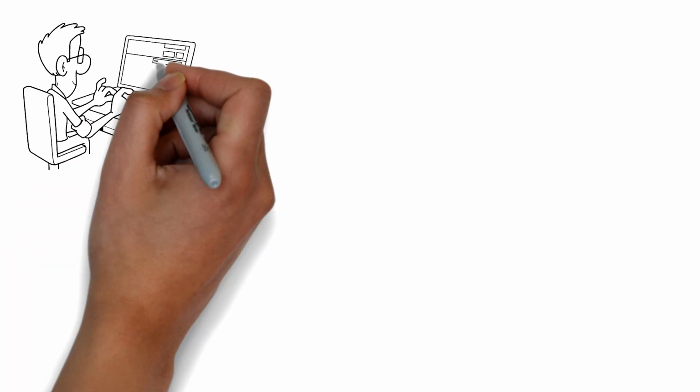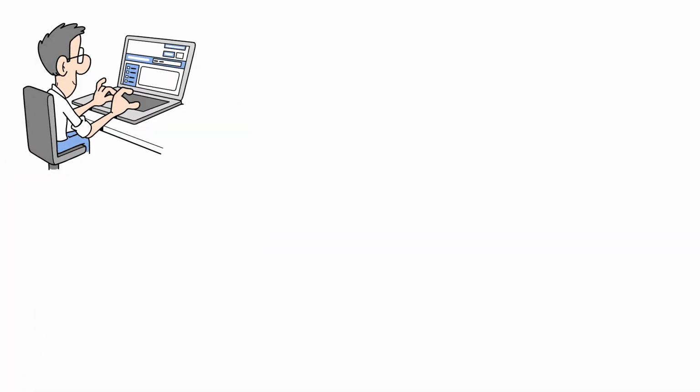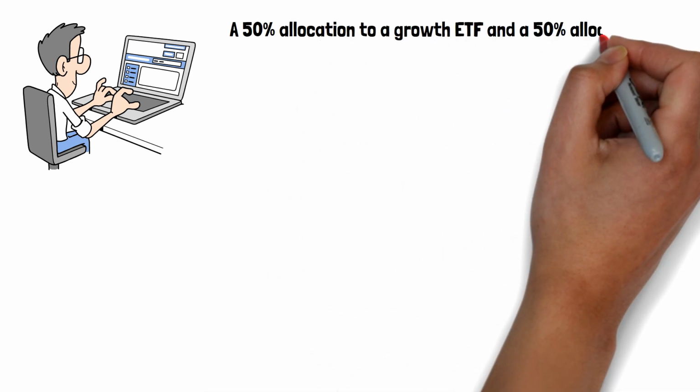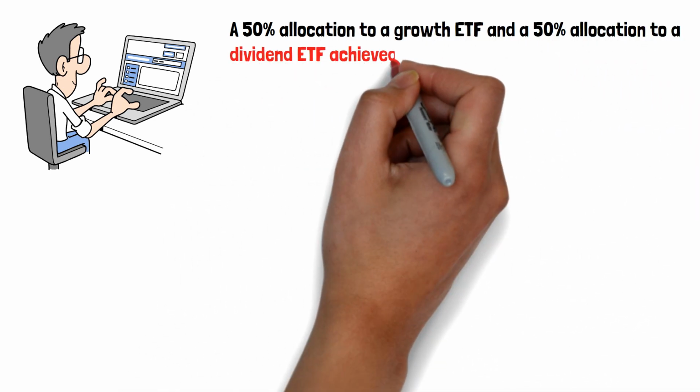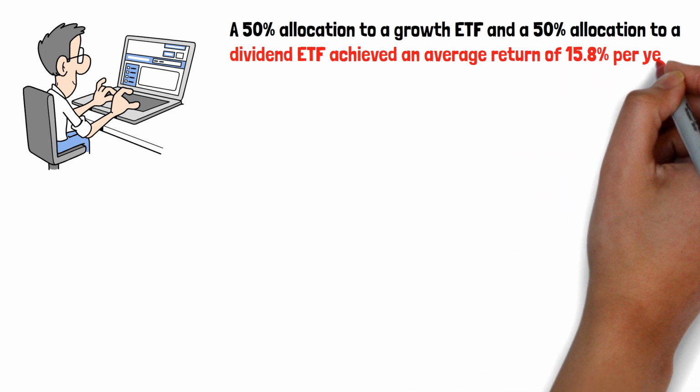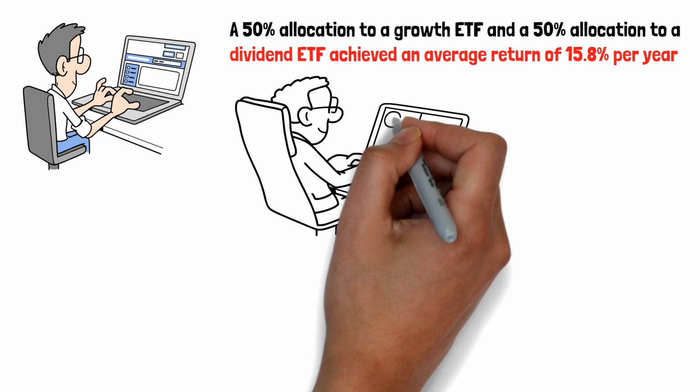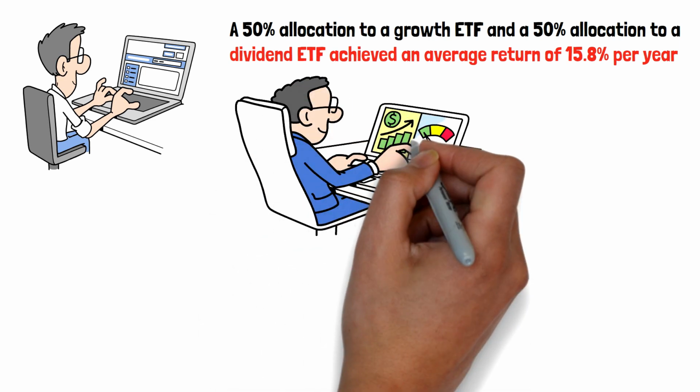Historical performance data shows that a portfolio with a 50% allocation to a growth ETF and a 50% allocation to a dividend ETF achieved an average return of 15.8% per year. That's significantly higher than the average return of the S&P 500 over the same period.